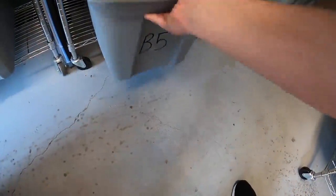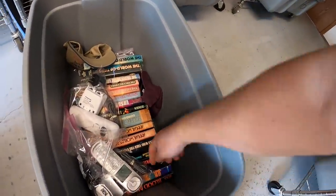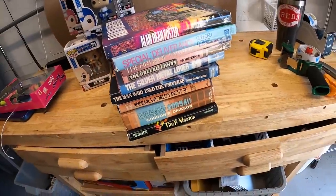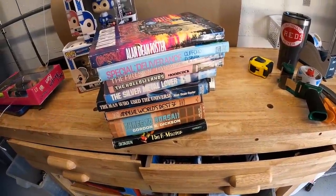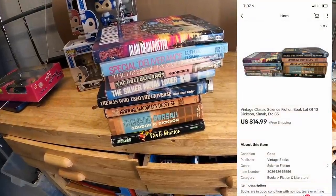Next is in B5. It is a lot of 10 science fiction books. All these right here. Got these at a garage sale about a month ago. I've only got a dime into each one, so a total of $1 invested into these 10 books. They sold for $14.99 plus shipping.